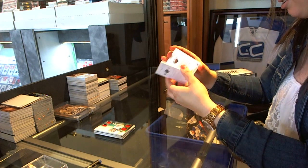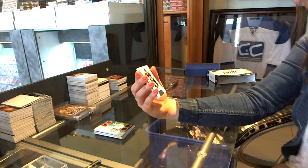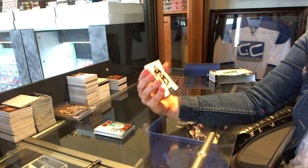Other card first. How do you turn it? Put that down. Oh, there you go. Okay. Base card number 125 for the LA Kings, Luke Robitaille.